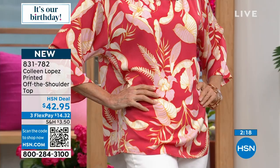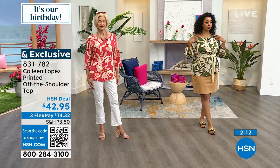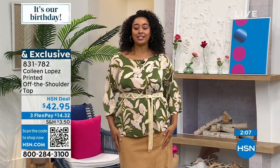And I think it's true to size. I'm in the 18 or the 1X, and I think it fits great. It's falling so nicely on my shoulder. It's a very nice neckline here. It's very flattering. It's very feminine, yet kind of relaxed as well.